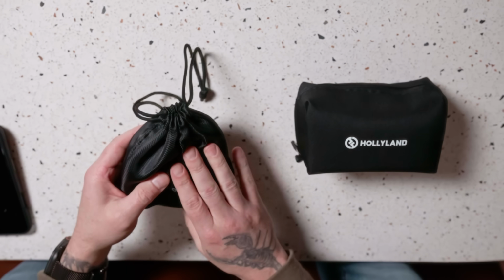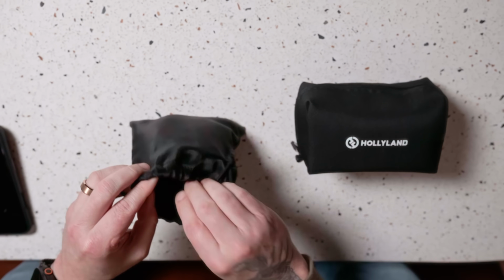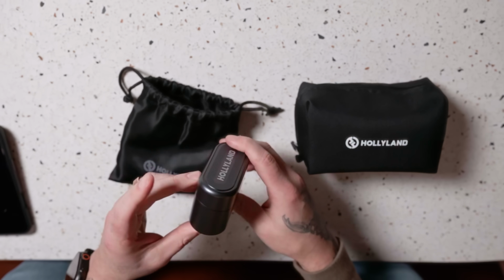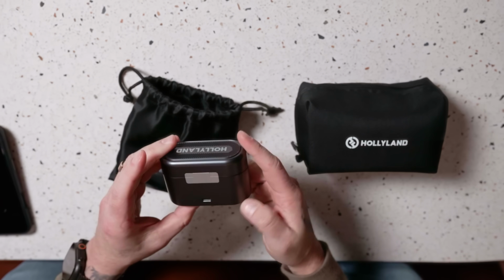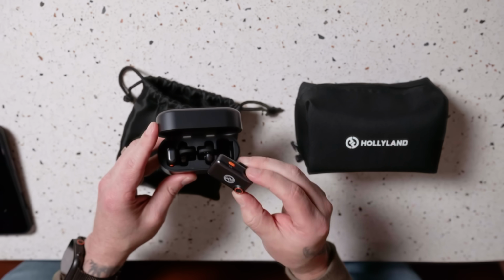And this was my go-to before I picked up this one. Not only did I use this on smartphones, but I also used it on my cameras. And that's because of how small it is. This is the charging case, and you can see it is very, very compact. If I flip it open, we have our receiver for the camera right here.